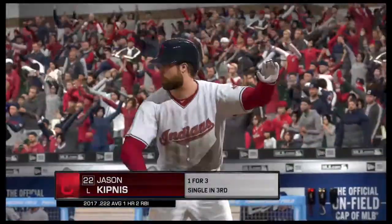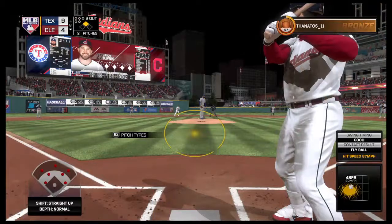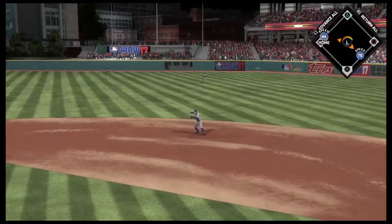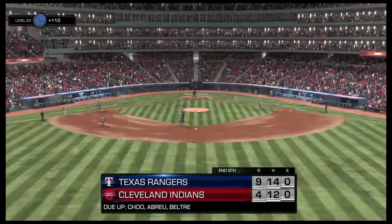Into the box, Jason Kipnis. He hit the ball pretty well in his last at-bat, but it resulted in a line out. Sent on the ground out to second. Odor has it, and 8 innings have come and gone now as the inning is over.